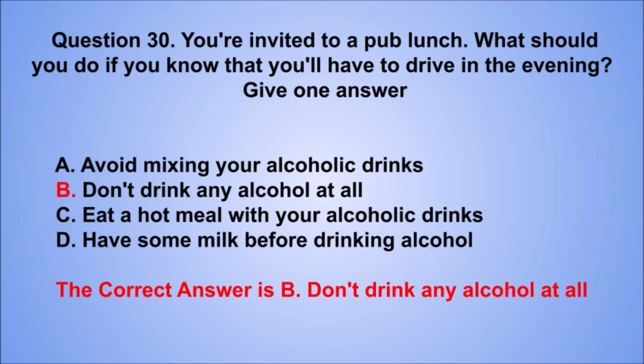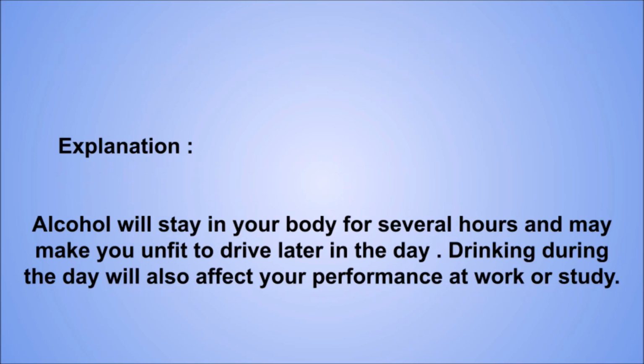Don't drink any alcohol at all. Explanation: alcohol will stay in your body for several hours and may make you unfit to drive later in the day. Drinking during the day will also affect your performance at work or study.